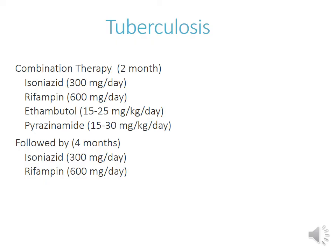Okay, so how do we treat tuberculosis? We're going to use lots of combination therapy, targeting multiple mechanisms of action in order to help eradicate this infection. What you'll end up seeing is an initial therapy with 4 drugs, and then you'll scale back to a 2-drug regimen. A lot of this has to do with the toxicity of the drugs, especially on a chronic basis. For starting out, you'd use isoniazid, rifampin, ethambutol, and pyrazinamide, most of which are new drugs we haven't encountered before. We'll talk about those in a second.